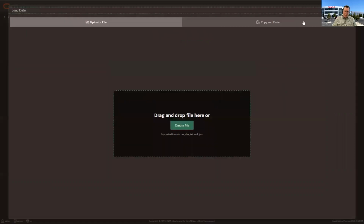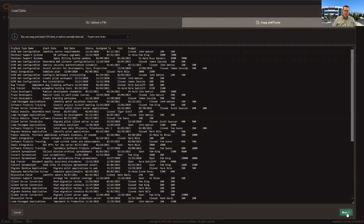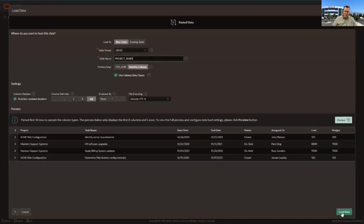I'm going to click on From a File. I'll click on Copy and Paste in this case. Notice when I click on copy and paste, we have some sample data sets included with Apex that you can choose from, to give you some sample data sets to fool around with. For this purpose, I'm going to pick the project and task sample data set, and that will automatically copy and paste the sample data for me. So this gives me a nice starting point. Very simple, very easy. I click next, and this is where some magic happens.